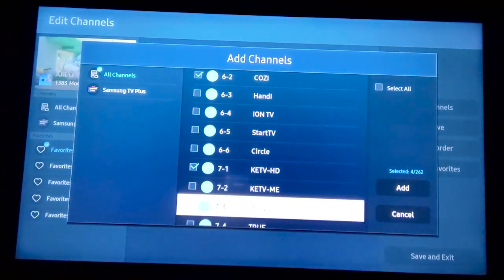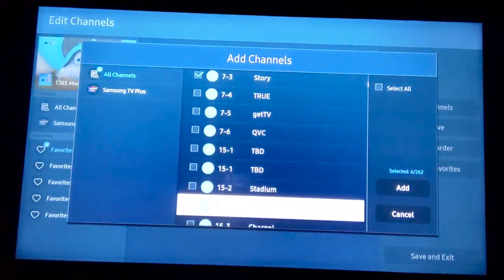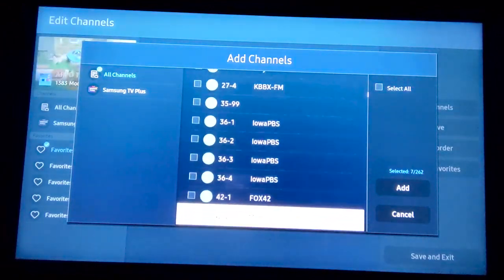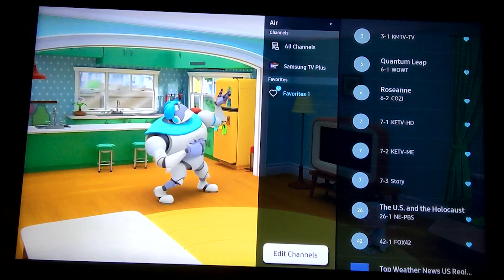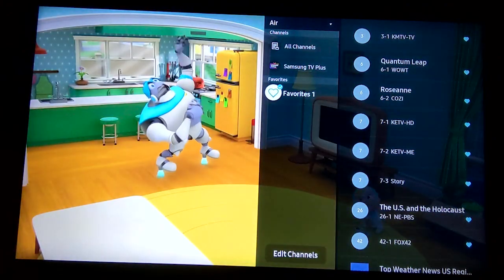To add channels to a list, just select Favorites 1 option on the left, then add channels to it by selecting the channels you want and clicking Add. You can change the order of the channels and rename your list as well, and save and exit when you're done. The next time you click the channel list button, your favorites list will appear. You can choose that and select a channel from that list on the right. It's a nice feature to include in a free service, and it's very helpful given how many channels there are.